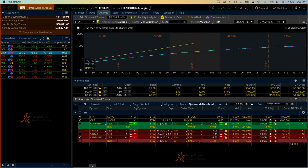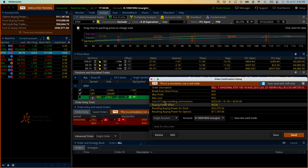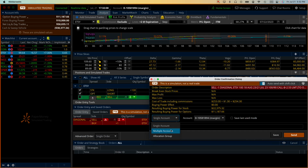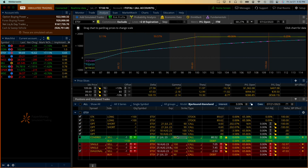Okay. All right. In the meantime, let's just enter this trade for both accounts. So I create duplicate order, confirm and send, and I'm going to say multiple accounts, and I'm going to sell for both accounts. Send that off. And then we wait until it gets filled. In the meantime, let's proceed.